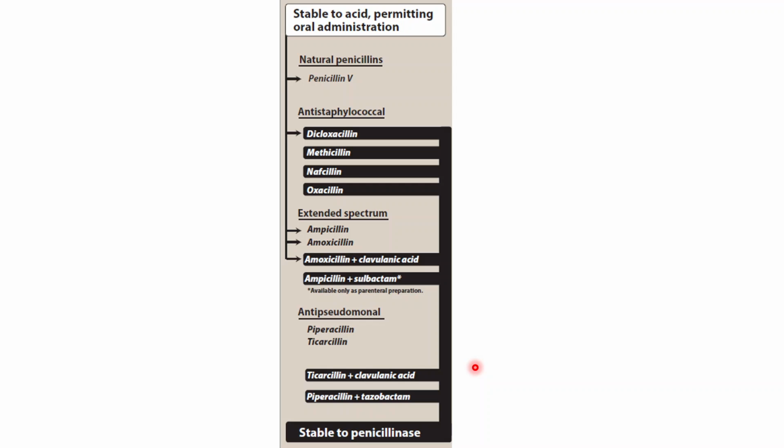There is also a cross allergy with the other beta-lactam antibiotics. That means if a patient has an allergy to penicillins, he will probably also have an allergy to the cephalosporins and carbapenems, but not monobactams, because monobactams are different in chemical structure. They don't have a fused ring.